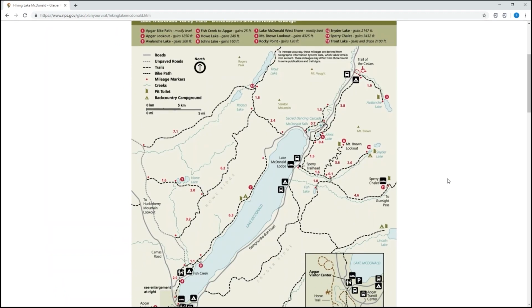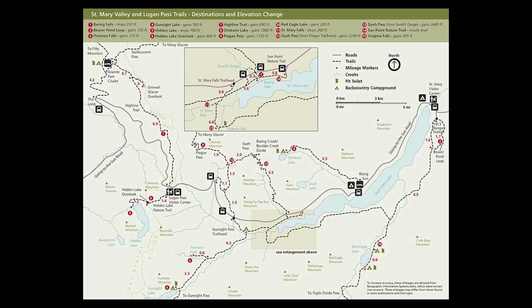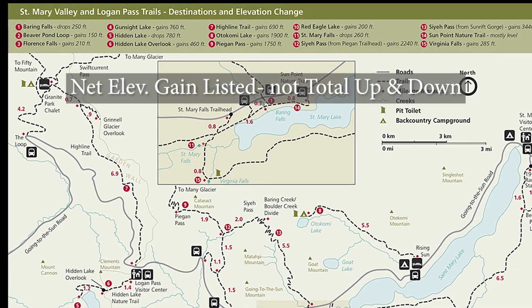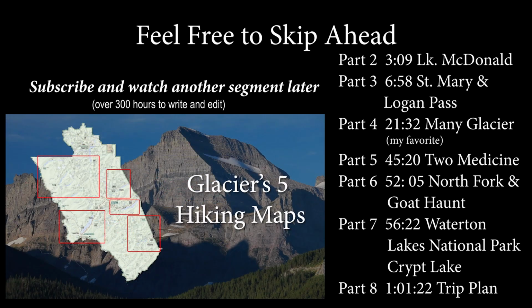But the website also lists distance and elevation gain information below the map. On the map itself, the trails are listed at the top of each map, along with the net elevation gain, which can be a bit misleading, so I'll help fill in the gaps as we go along. So first, here's a brief overview of each area.